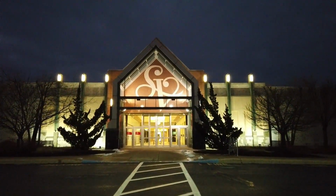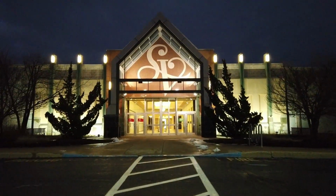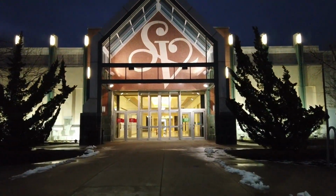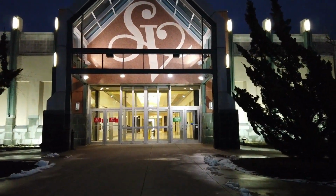Welcome to the Susquehanna Valley Mall in Selinsgrove, Pennsylvania. Tonight we will be seeing a mall which has plenty of skylights and neon scattered around its concourses.